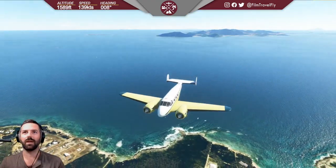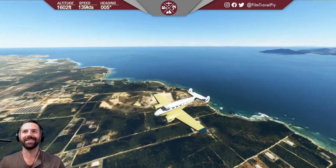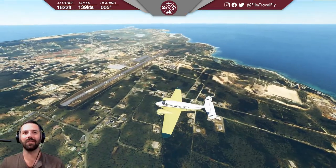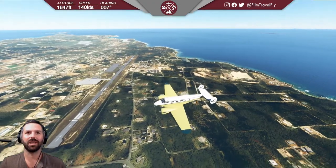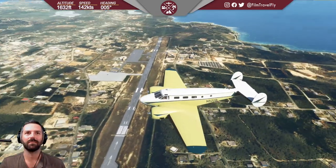So as you can see, we're actually about to pass the airport we're landing at. That's how quick this was. We're literally just flying from one island to the next, but then we're gonna do another hop after this. So we're flying over, checking it out. There's our runway, there's 11. That's where we're gonna be landing.